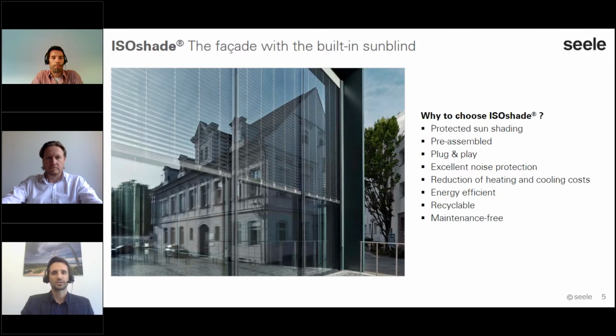So what makes ISOshade so unique? The protected and integrated sun shading means that there is no wind and no cleaning required. The units are also pre-assembled, which means one element and also fast installation, which is important in city context. For example, in New York, installation is normally considered one of the most expensive parts of the project. So easy installation and pre-assembly is important.